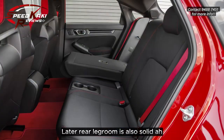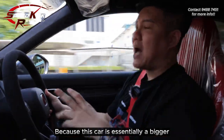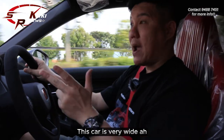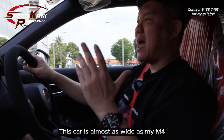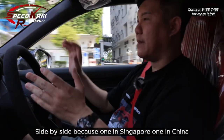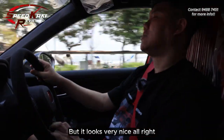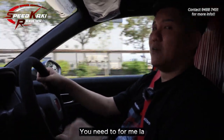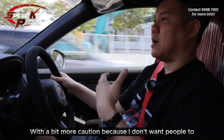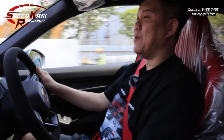Later, rear leg room is also solid, because this car is essentially a bigger car than before already. One thing, good and no good. This car is very wide. This car is almost as wide as my M4, maybe even wider, I'm not sure. I've not parked them side by side because one is in Singapore, one is in China. But this car is very wide, I tell you, but it looks very nice. So when you're parking, for me, you need to choose your parking lots with a bit more caution because I don't want people to give me dents and dings, we don't want that.